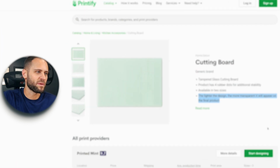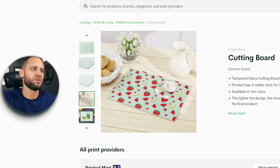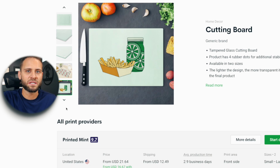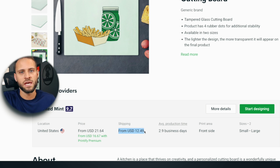We'll take a look at the more expensive version here. Again, mock-ups are very similar. Once you actually see a design on the product, it looks a lot better. This is also going to be shipping from the United States from a company called Printed Mint through the Printify app. If you have a Printify premium account, you can get this product for $16.67. Shipping is going to start at $12.49.